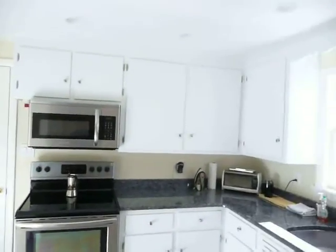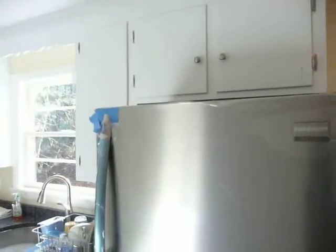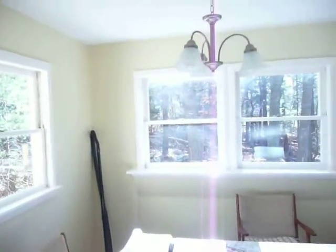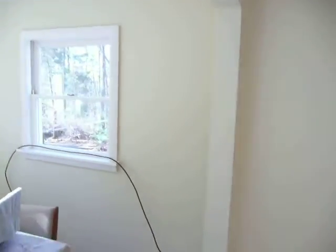Noreen was here yesterday, and I was discussing this with her. It was like, I wish these guys could really come out on a sunny day and just see how wonderful this house looks. Very nice. And again, we still haven't got the floors popped yet. Man, is this thing going to look sharp.